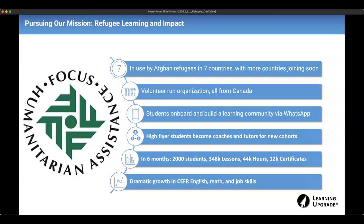In the first deployment, we recruited volunteers in Canada. One volunteer was paired with 50 to 100 Afghan refugees. And now for the follow-up deployments that we're still doing now, the high flyers from that initial pilot group are becoming the mentors for the next group of refugees. And that's been fantastic because we no longer need to think about translators, because the Dari-speaking refugees are able to communicate with the next group of refugees.